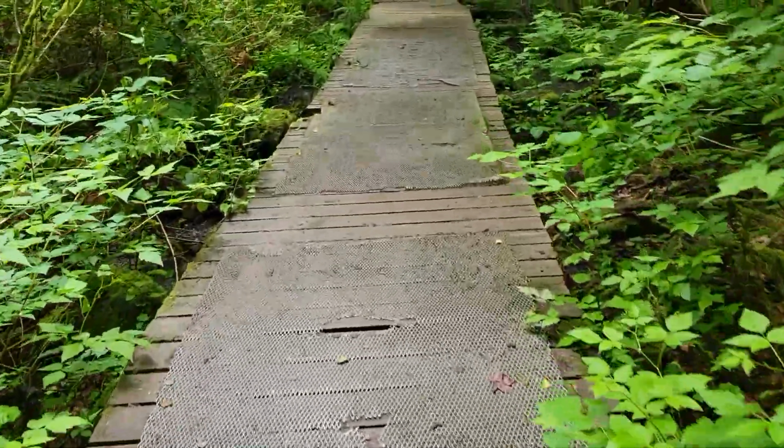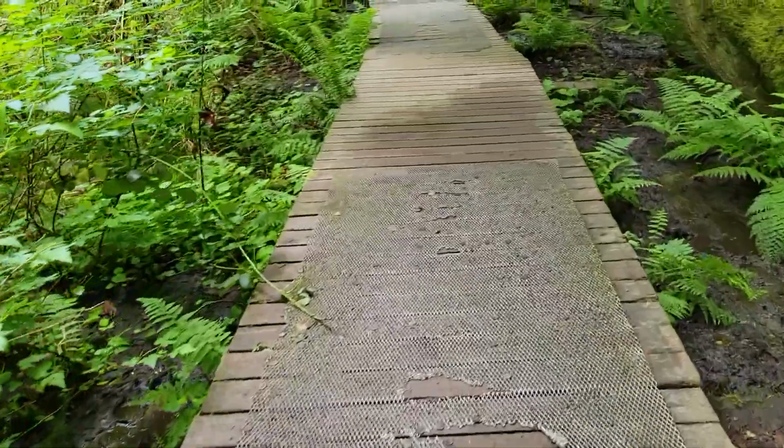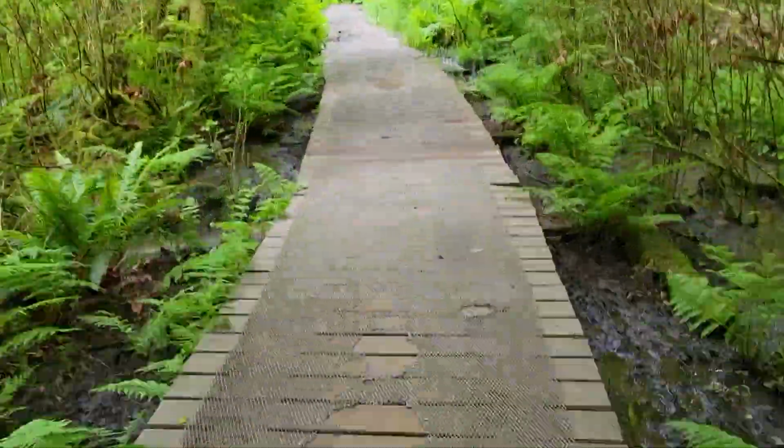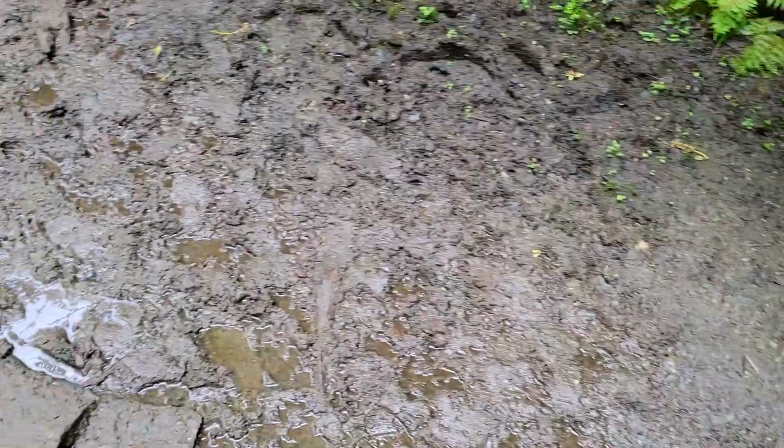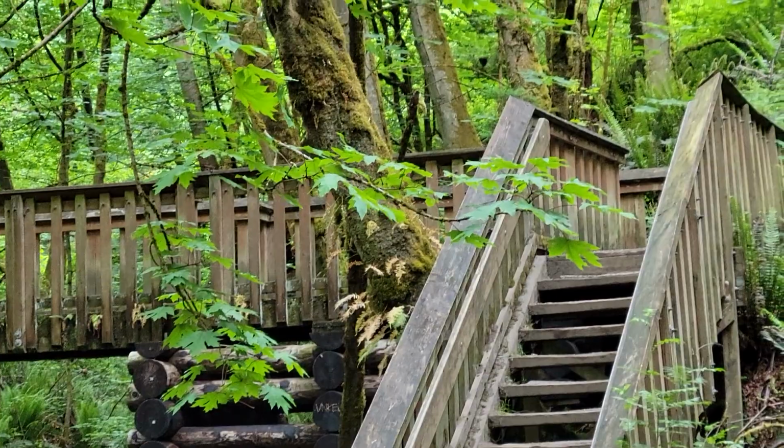Another one of these walkways. Must be real spongy ground around here. It's kind of muddy around here. I should have worn my boots. You know, if you're not sure, just go ahead and do it anyway. That's what I should have done. Well, I wasn't expecting this.